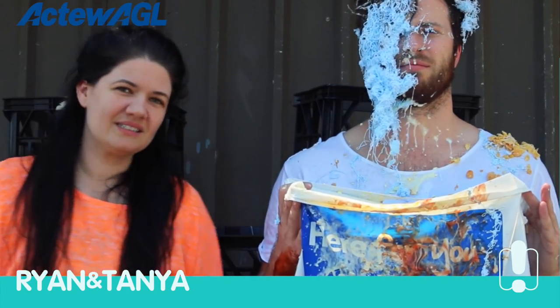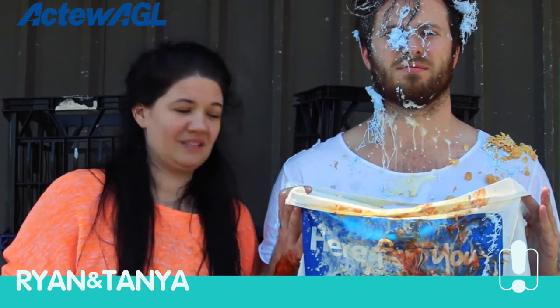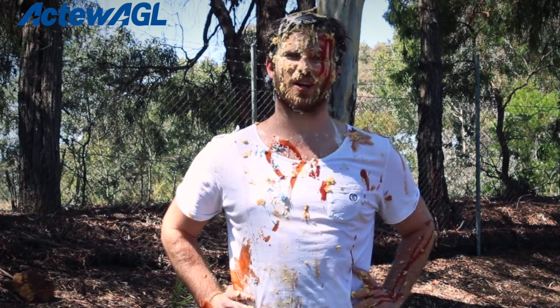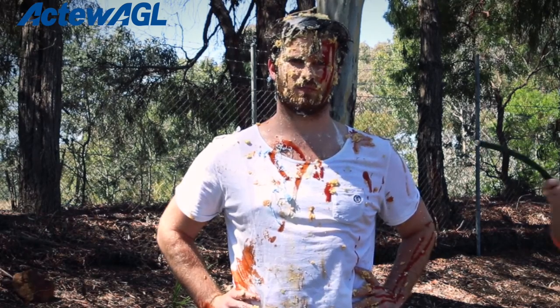Don't make a mess. Keep it clean. It would be ridiculous to make a mess. Use this bag functionally. At Skyfire 2016, make sure you use the ActewAGL rubbish bag because no one likes a mess. Gotta clean you up, boy.